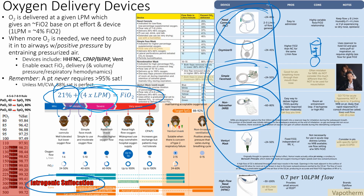24 plus 21, right? So about 45% FiO2 is how much a simple mask is giving you, okay? These are all based on the patient's effort. Obviously, the more severe someone's hypoxia or hypercapnia, we might have to escalate to a non-invasive form, to a high-flow nasal cannula, such as this one down here.